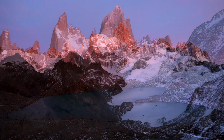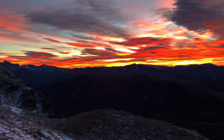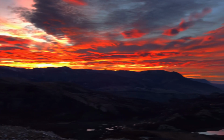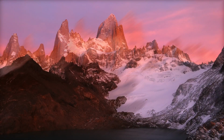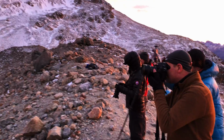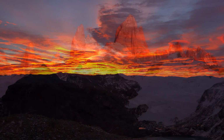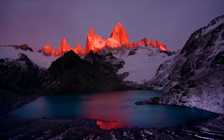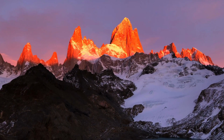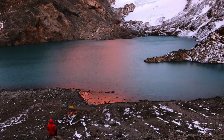Now we just have to wait while the light improves. Now that the sun starts to appear, we have the alpenglow image that we've been waiting for. There's Jessica sitting on the rock for us down there.